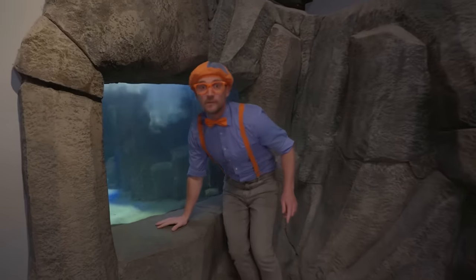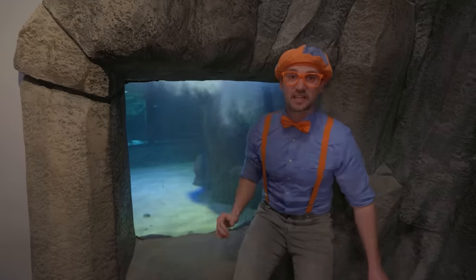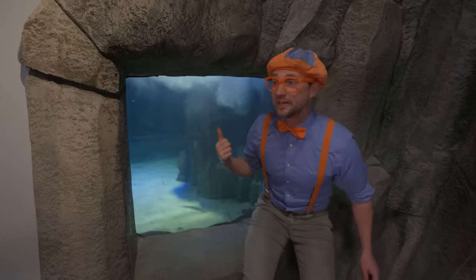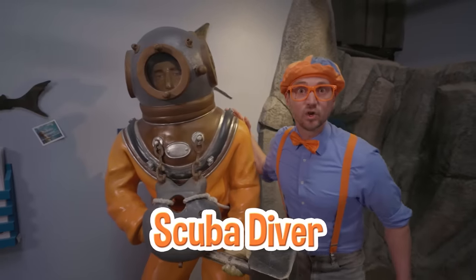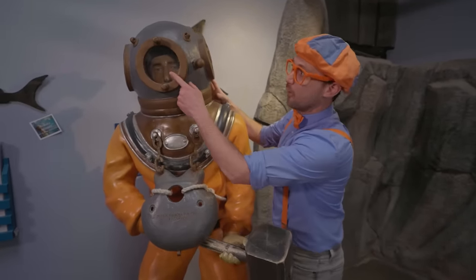Whoa, look at this tank. This tank is massive. Looks like the fish are all on the other side. Whoa, there's a lot of gallons and liters of water in here. Oh, and look at this. Looks like a scuba diver. Do you see this helmet? It looks like a port right here.